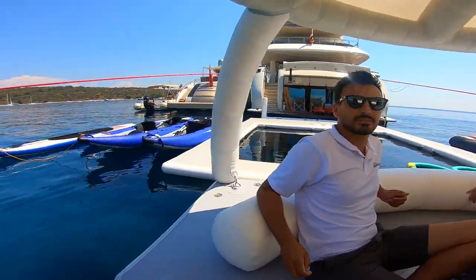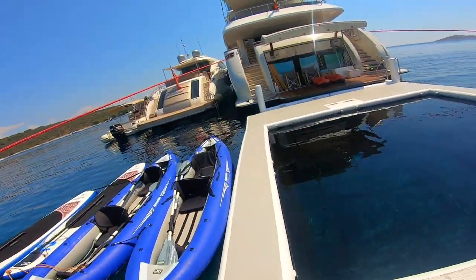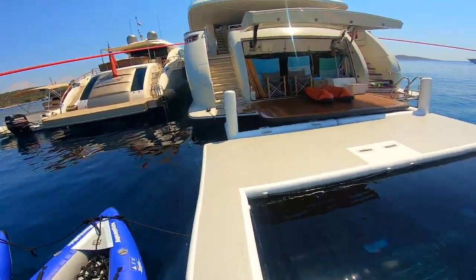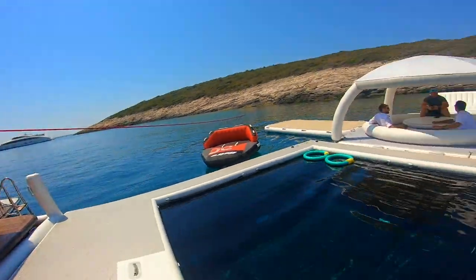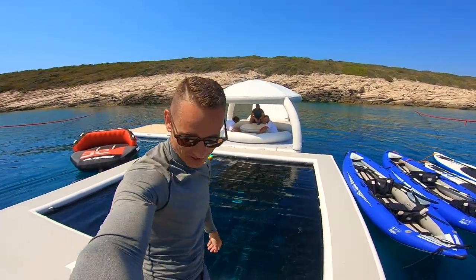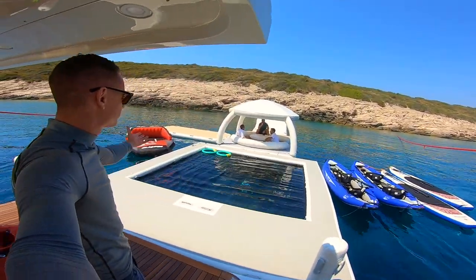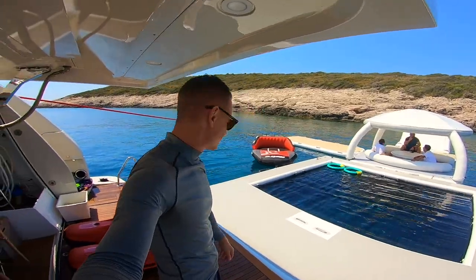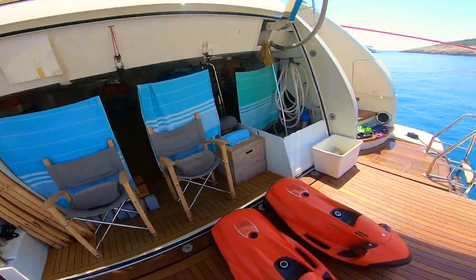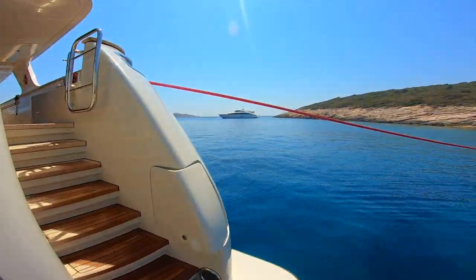Cool, right, let's give you a quick tour and give you guys a different perspective. Hopefully I don't fall in here. Here we go. So we've got the kayaks and the paddle boards. And look at this, guys. Isn't that just the ultimate setup on the water for your owners or your charter guests? Doesn't get much better than this, does it? We've got our sea bobs, and then in the garage in here we've got our snorkels and goggles and water shoes and stuff. And then we have our view here.